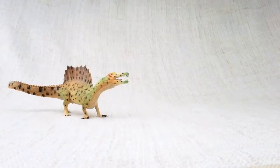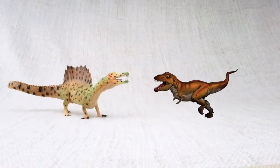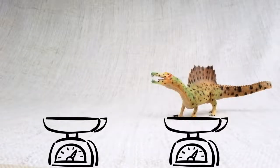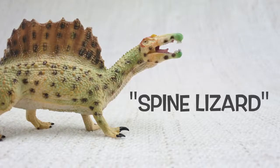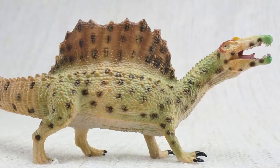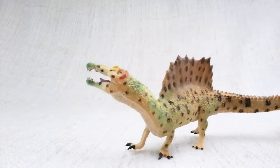So what have we learned? We learned Spinosaurus was one of the biggest carnivores that ever lived. Bigger than a T-Rex, as long as a semi-trailer truck, and weighing as much as 3 elephants. Spinosaurus means spine lizard because of those huge spines. The spines on its back were bigger than a human. They were up to 7 feet long, and they were either used to keep it warm or to attract other Spinosauruses.